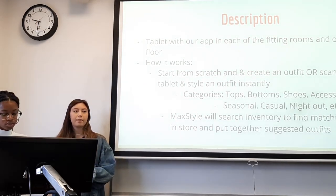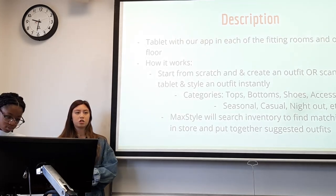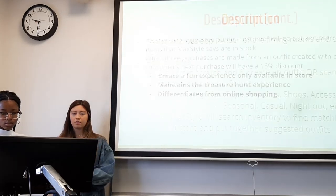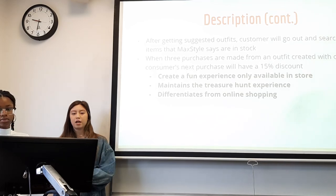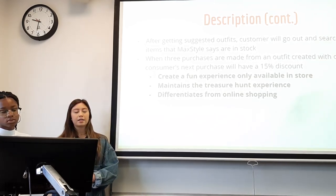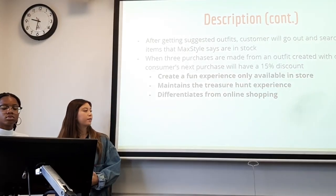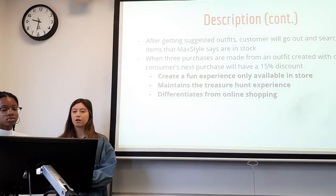And then after that, Maxstyle will search inventory to find matching pieces, and it will show you suggested outfits on the app. And then after getting the suggested outfits, customers can go out and search on the floor for the items that Maxstyle says are in stock. And if they make 3 purchases on the app, they can get a 15% discount on the next purchase.